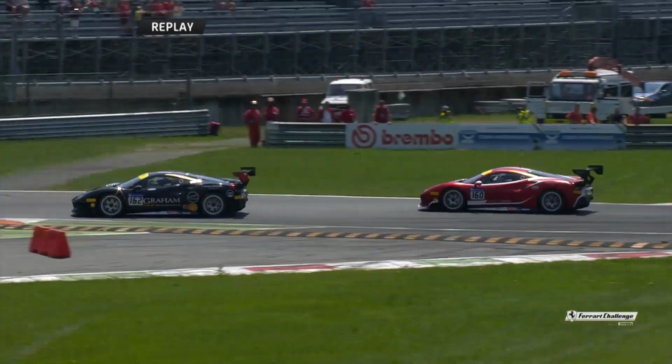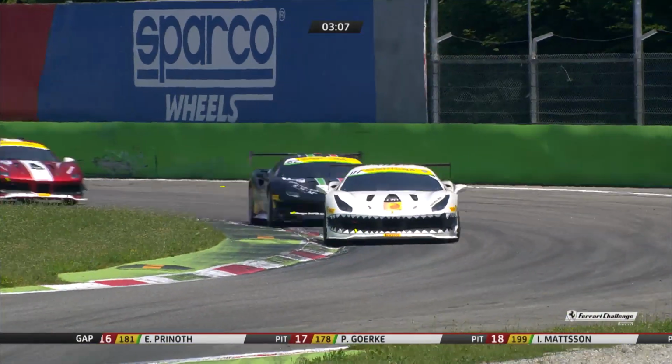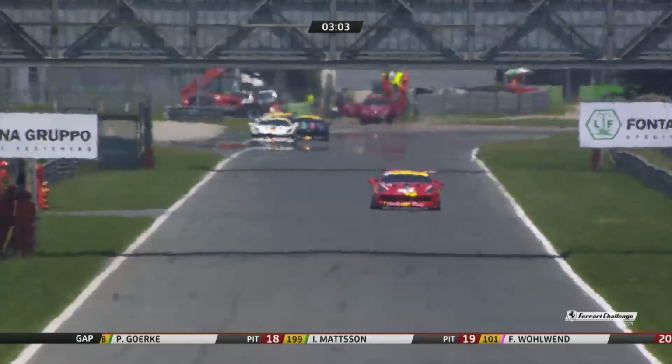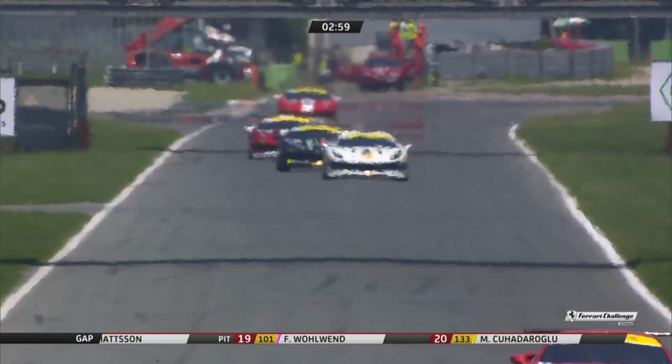That was a really good move by Herney, wasn't it? And he'd set that up, as you say, with the exit of the Parabolica. He'd just got the slight pace advantage, hadn't he? Yeah, nice and clean, got the car alongside, slowed down nicely for the first chicane and good exit, and there were no issues at all.